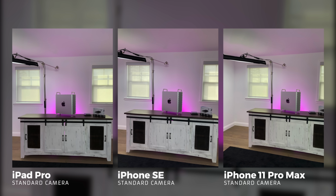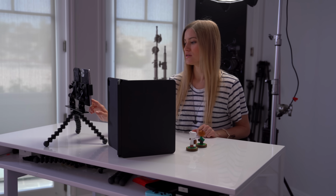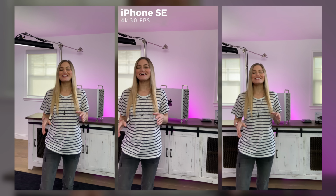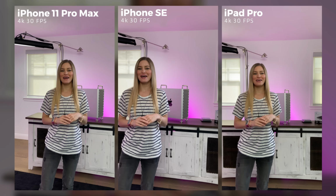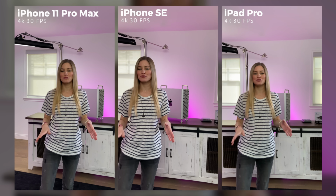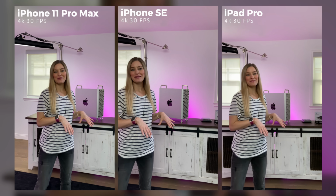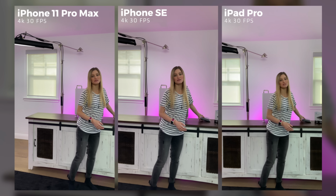Now let's test out the video. This is 4K 30 on all 3 cameras. Are you ready? Here we are testing out the video on the back-facing camera on all 3 of these devices. We've got the iPad, the iPhone 11 Pro Max, and the iPhone SE 2020. Do you guys want to see what 1.5 terabytes of RAM looks like?